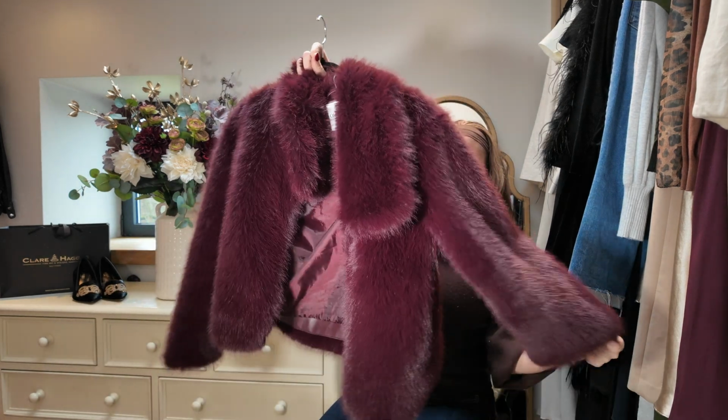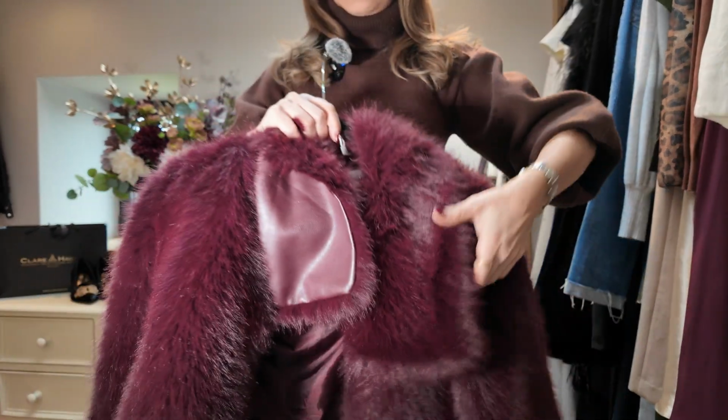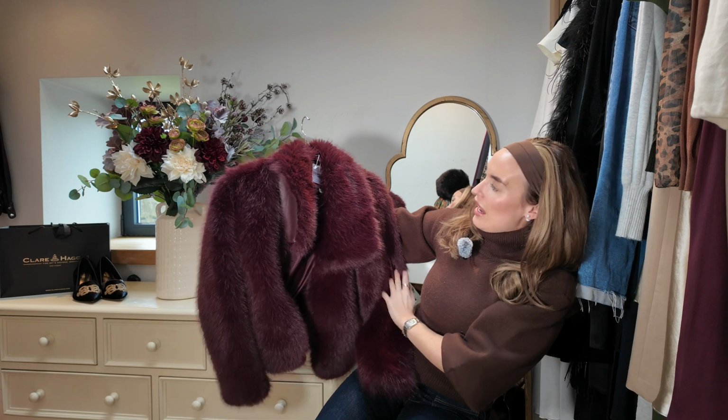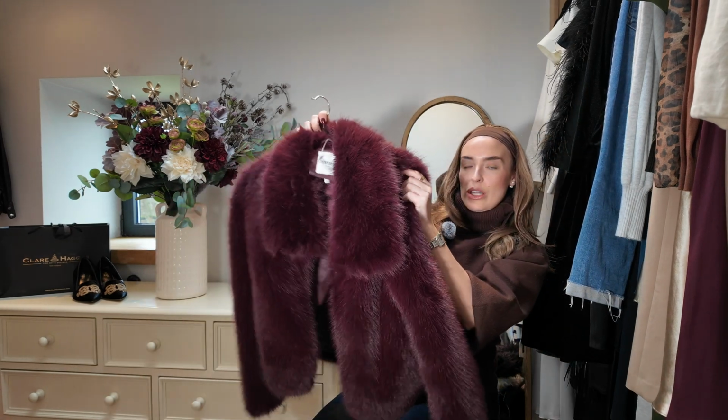It's faux fur, it's short and cropped. I've worn it quite a few times already this year. And then it has got leather, like a leather under the collar, but other than that part, it hasn't got any other leather on there. And I got a size small.